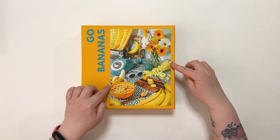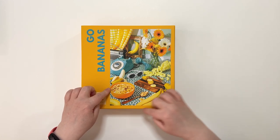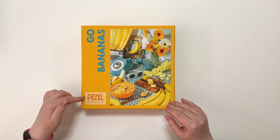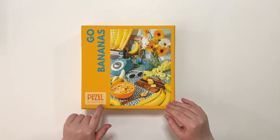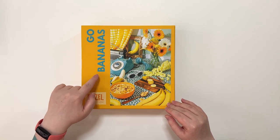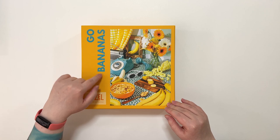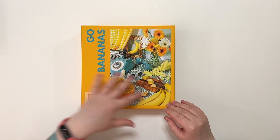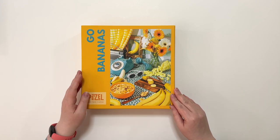And let's look at all the details on the box. So we've got a lovely, fairly large size of the image here. Then we've got the name, Go Bananas, and we've got the Pezel logo and 1,000 piece puzzle written there. And I really like the colors. It's so fun and bright. I love the tealy blue of the text, and the golden yellow. And of course it goes really well with this image. So yeah, it's really nicely designed.